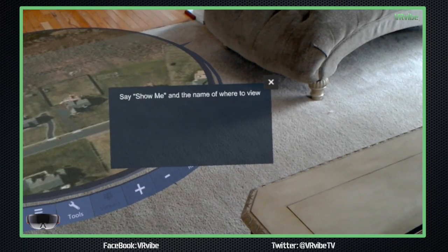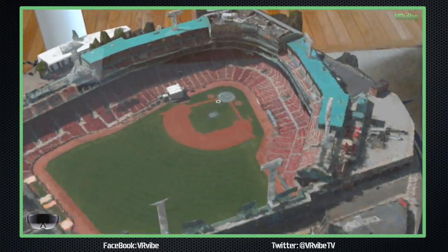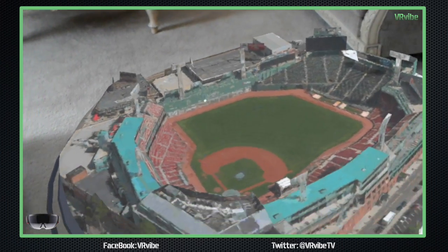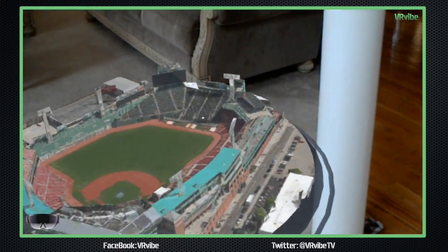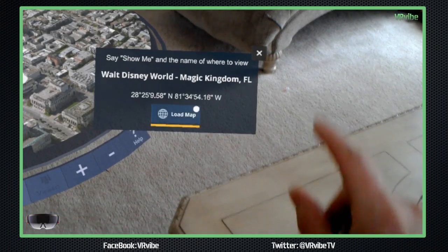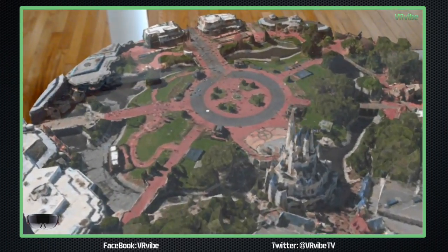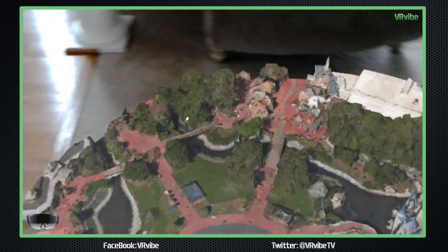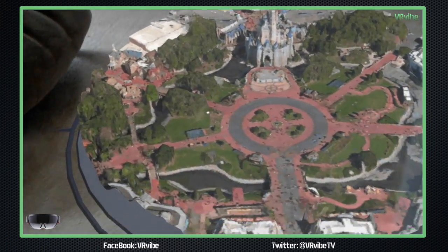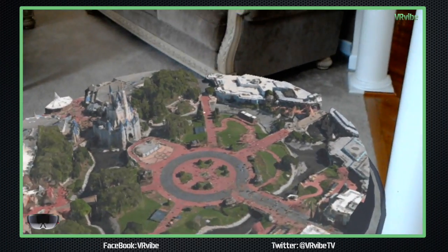And now for the famous Fenway Park with the green monster. Even without crystal clear detail, it is pretty cool to look at. How about Disney World? Here is Magic Kingdom. I'm very curious to see if over time they're able to improve the detail and the quality of the holograms while keeping the performance pretty quick and nimble. Everything loads and scales very quickly, which is nice.